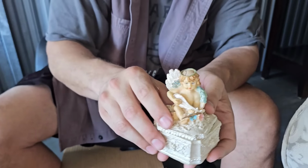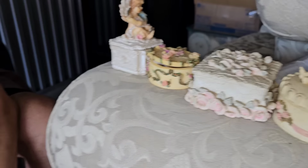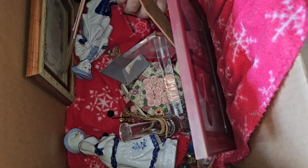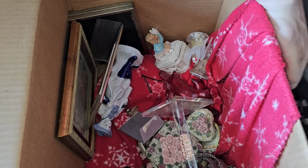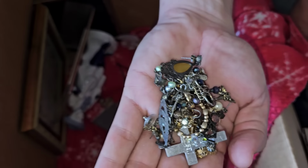Oh, man. Look at these little boxes. Trinket boxes. We're not done. We're nowhere near done. Okay, I'm going to move this out of the way. There's a bunch more. Oh, my goodness. I see three or four more. Okay, here's another. Oh, my goodness. I cannot believe this.